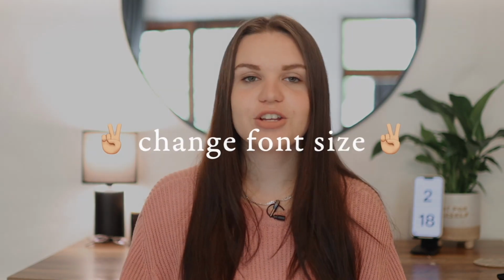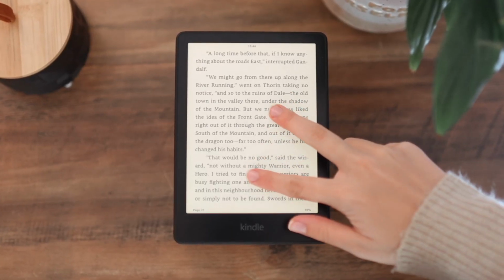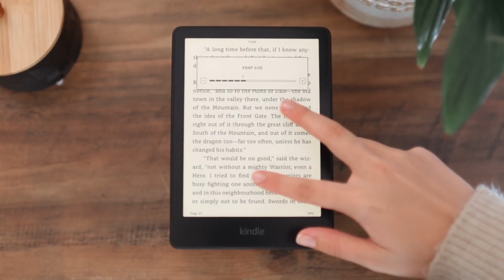The first tip is changing your font size pretty quickly. You can either go into the preferences and change your font size there, or you can just quickly use 2 fingers and just make it bigger or make it smaller. It's really easy and I think it's quicker than going into all the preferences.